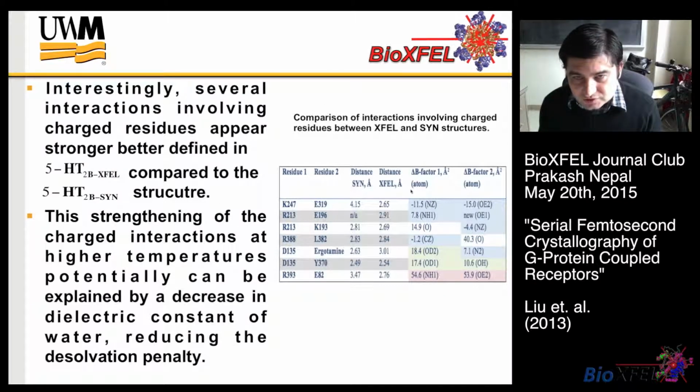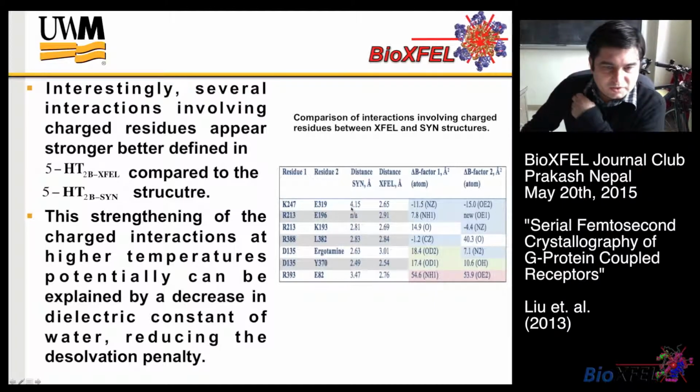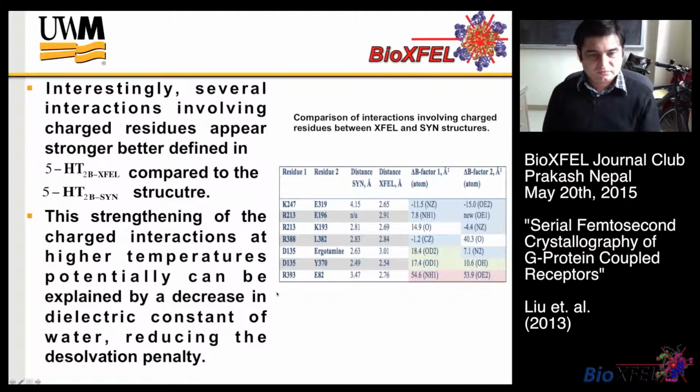And they showed these results, which show that there is some kind of interaction between the charged residues. They are saying this interaction between charged residues appears stronger and better defined in the XFEL structure compared to the synchrotron structure. So here you see the corresponding distance is 2.65. This cursor is not working. 2.65, and here in the synchrotron it is 4.15 angstrom. So maybe this strengthening of the charge interaction is due to the reduction of the dielectric constant of water at high temperature, which reduced the dissolution.